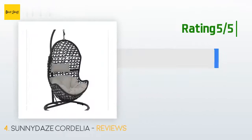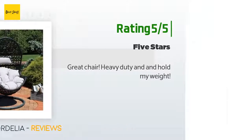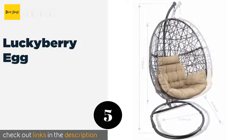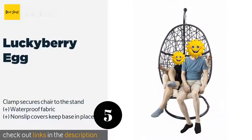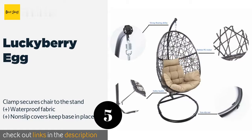Another happy customer said, "Great chair. Heavy duty and can hold my weight." The number 5, Luckyberry Egg. The Luckyberry Egg makes a charming addition to indoor sitting rooms or outdoor spaces. Tufted polyester and 4-inch thick padding offer full body comfort from the neck to the thighs, and a sturdy frame bears up to 300 pounds.